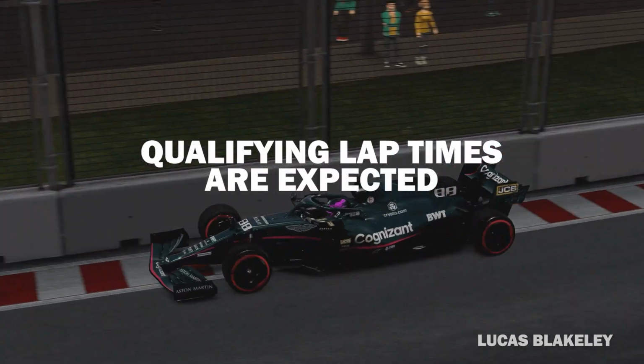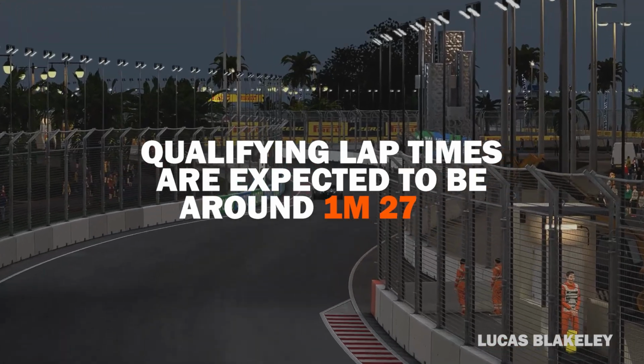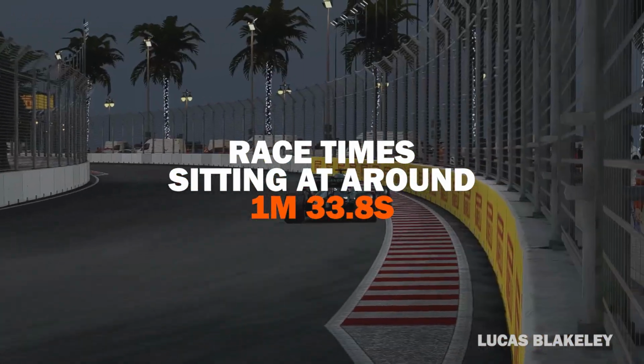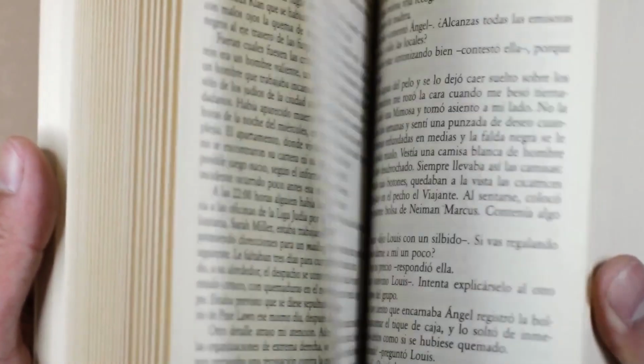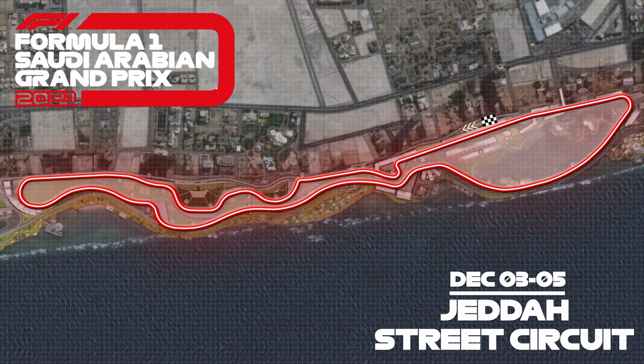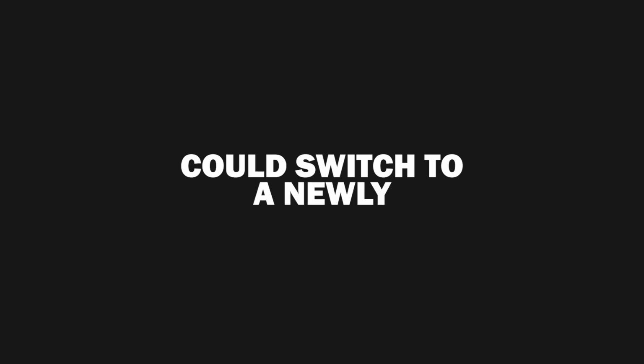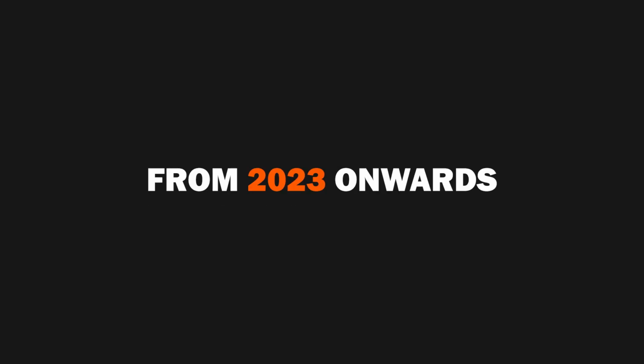Qualifying lap times are expected to be around the 1 minute 27.9s, with the race time sitting around the 1 minute 33.8s. Oh, and remember, the race starts at half past the hour. Watch out for that one. After all this information, Jeddah Corniche Circuit might only be in action for 2 seasons, as the venue could switch to a newly built circuit in Qiddiya from 23 onwards.